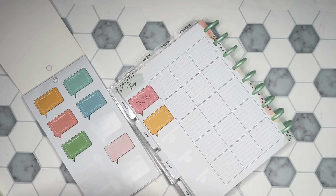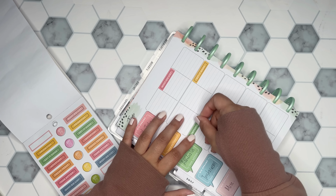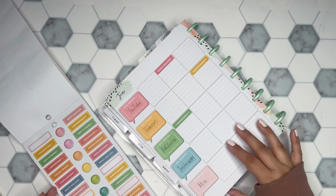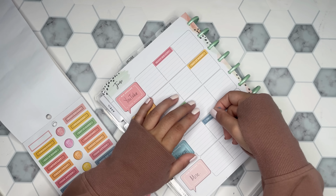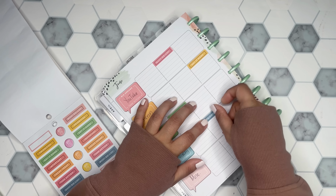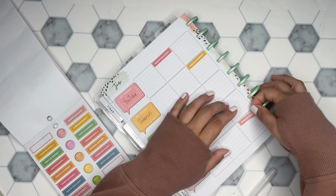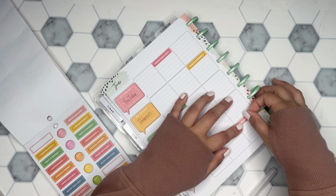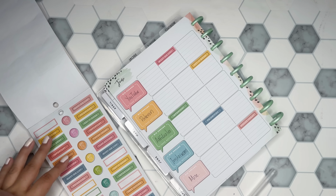I usually don't put stickers, but sometimes it's nice to have stickers in your spreads. Actually, it is nice to have stickers in your spreads. And we'll do the priorities. Focus today, and then I can add more to the other side, you know, because I got all these stickers.